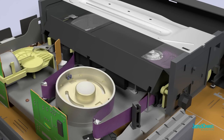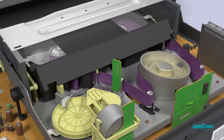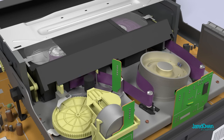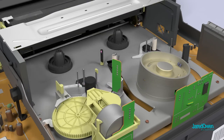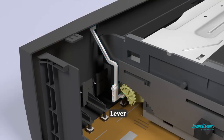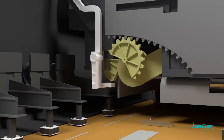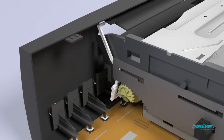When you're all done, it's time to eject the tape. We basically just do everything in reverse. The tension arms go back in, then the pinch roller comes out, the magnetic tape goes back in, the VHS door closes, and the tape comes out of the machine. Notice this lever on the right side. When it gets bumped, it will then pull open the outer door so the VHS tape can come through.